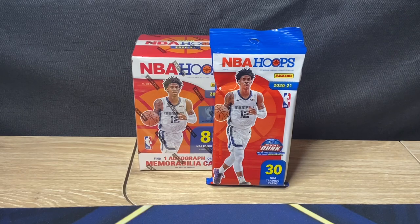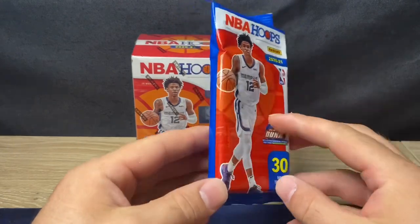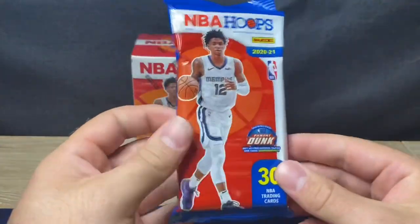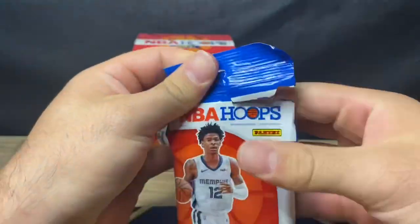So, anywho, NBA Hoops. Got a blaster right here. We got the fat pack, whatever, Cello pack, whatever you want to call it. Starting right here. 30 cards in here. Let's rip. Let's see what we got.